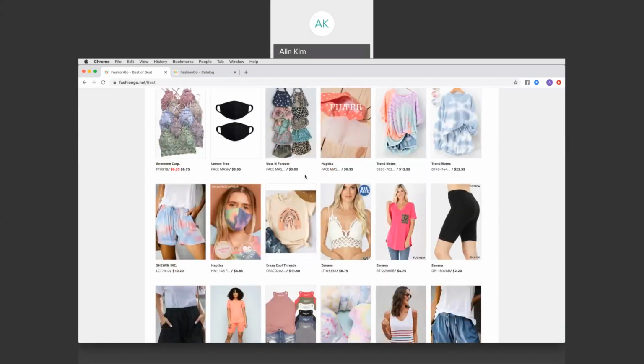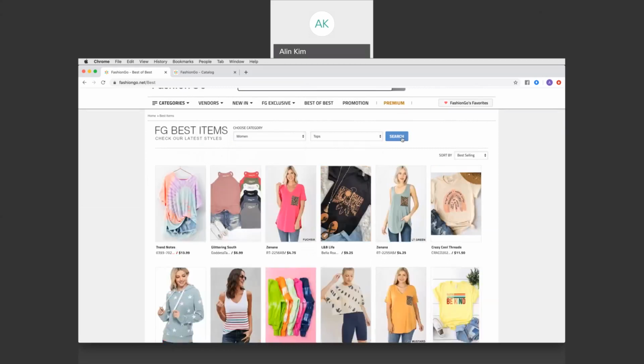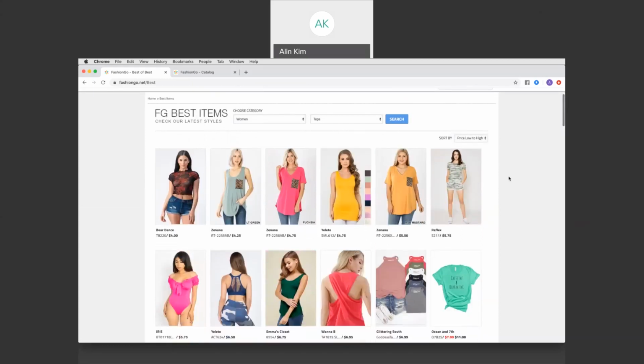So you know that these are selling, you know that people are ordering this over and over again. So, for example, if I'm looking for women's tops, I'll hit search. And then you can go price low to high. And you know that these are products that are actually selling and work for your budget.